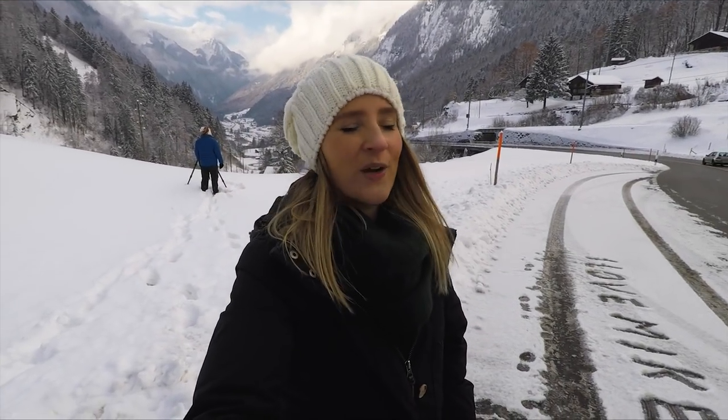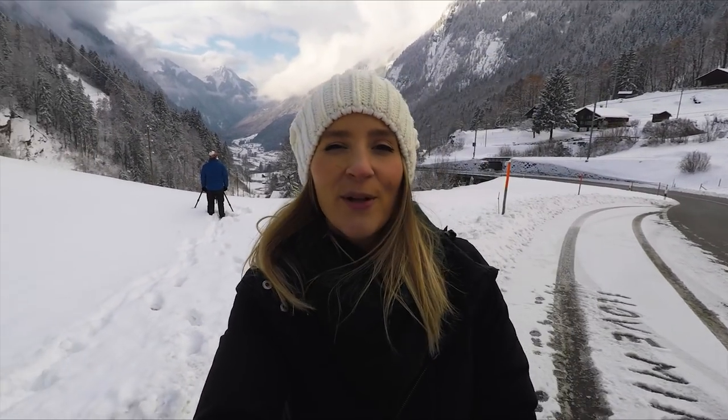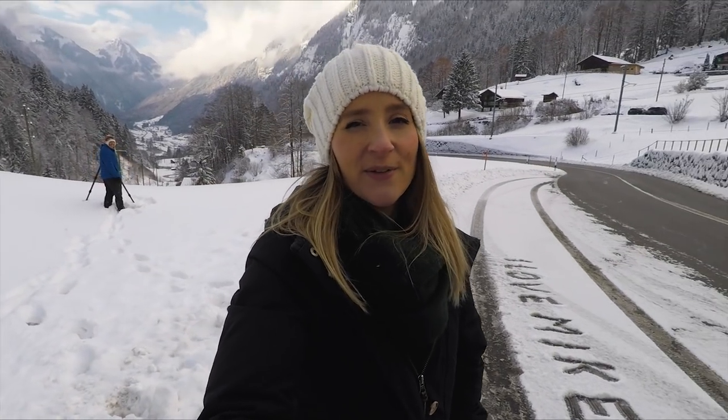Hi guys, hello here from Grindelwald. We are on our way to the town, and Mike is just taking some shots there behind me. We'll go over there just in a second to see what he's doing. And in the meantime, I wanted to tell you something about tips for cold weather photography.